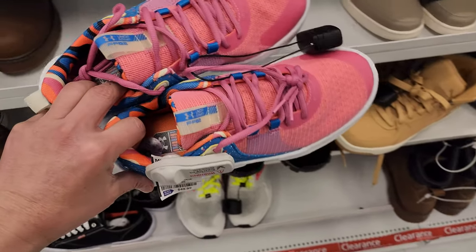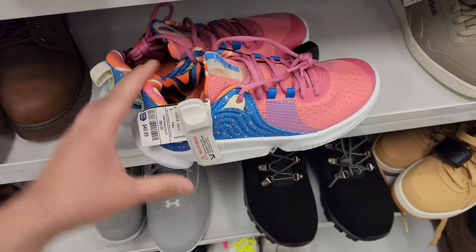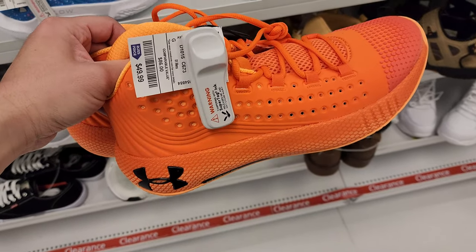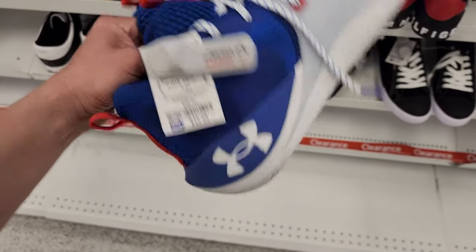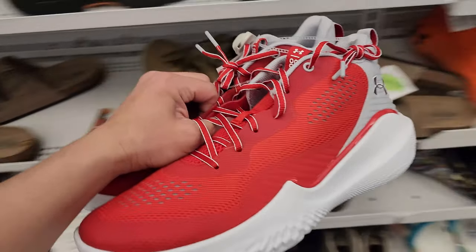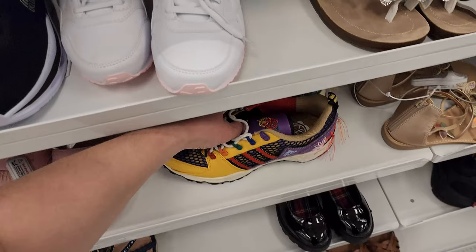Moving on to the sneakers, seeing a bunch of Under Armours here. These, I don't know what these are, $45 or $49.99 for those. Got some Hover Havocs going for $50. More Under Armours right here going for $50. Are these the MBs? Oh, and of course got plenty of huge Under Armours. I don't really see much else, to be really honest.